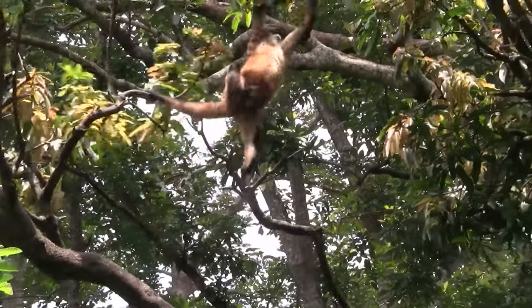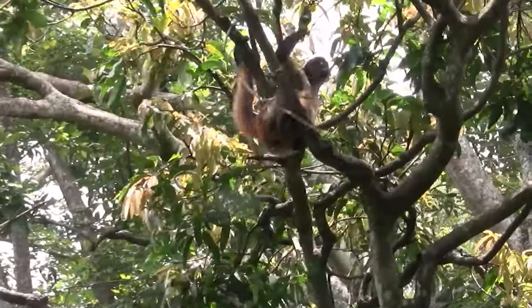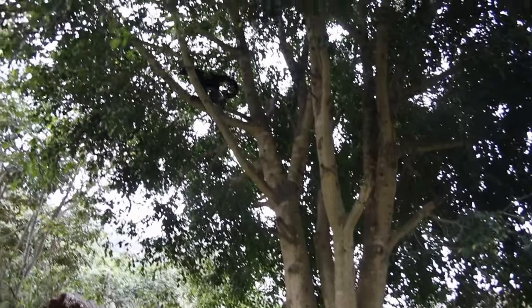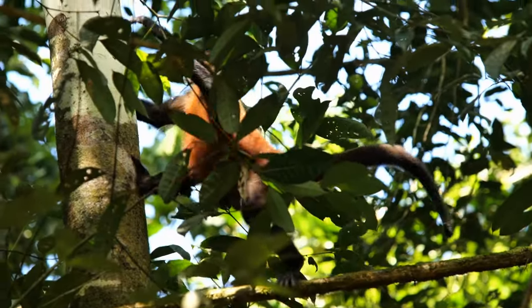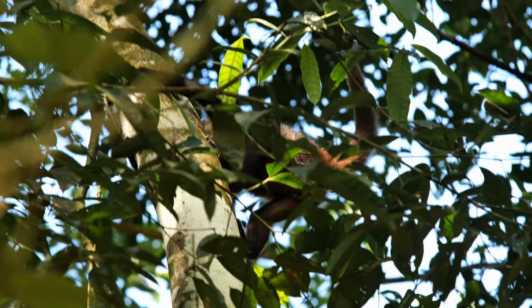Spider monkeys make a variety of sounds to communicate with each other, including barks, whistles, chatters, and howls. One of their most distinctive sounds is a deep, throaty bark or howl that can be heard over long distances in the rainforest. This is often used to communicate their location to other members of their group or to warn of potential danger.